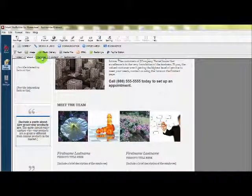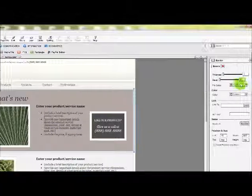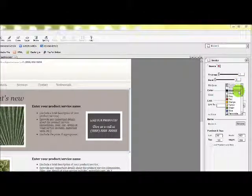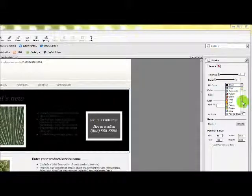So I'm going to click on the next page that I want to edit. And same as the other pages, I just double click on any element that I want to change. And whichever element I want to edit, I'll click on that, and over on the right hand side will open up the property box for that element.